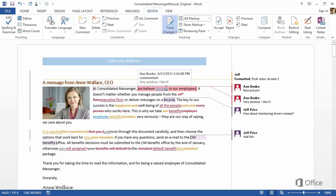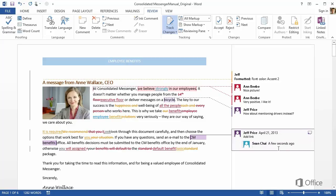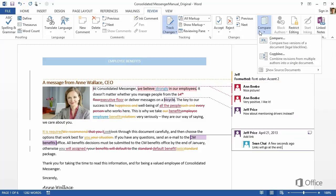If you plan to send the document back to the reviewers for another go-around, you can reply to the comments if you want. Click this button and type the reply. If overlapping changes make it too difficult to read, try this. Click Compare and Show Source Documents. You can show the original, the revised, or both documents.